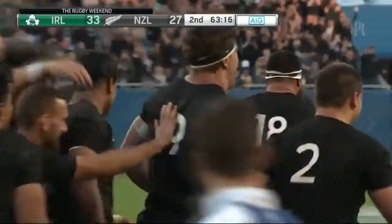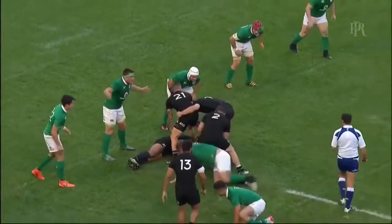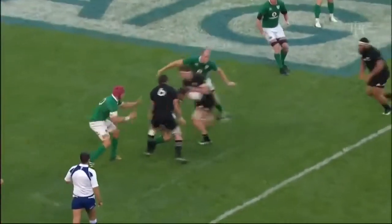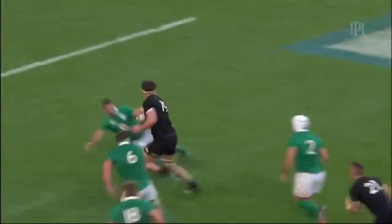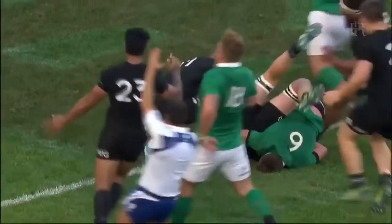And they get ever closer. 33 points to 27. Conversion to come. It's pretty much in front of the posts. Lovely little soft pass from Liam Squire. And Barrett, on his debut, scores.